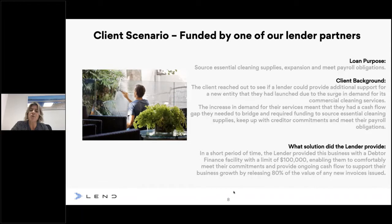So in a really short period of time, the lender was able to provide this business with an invoice finance facility of $100,000. That enabled them to comfortably meet their commitments and provide ongoing cash flow support to their business growth by releasing 80% of the value of any new invoices issued. So remember that this is a really easy facility to revolve. New invoices, new work, new line of funding.